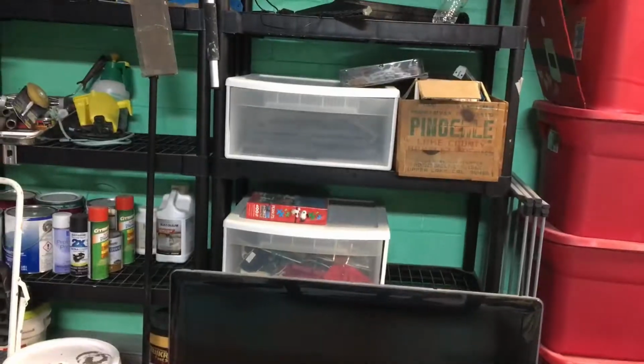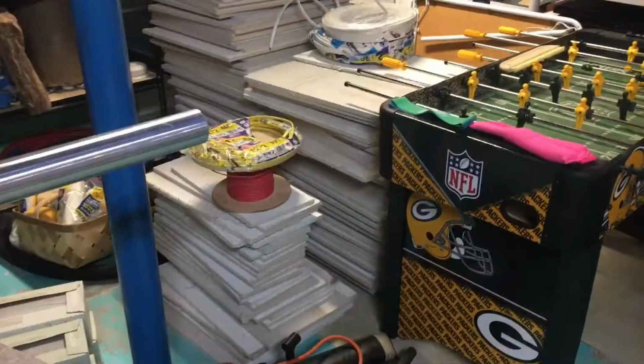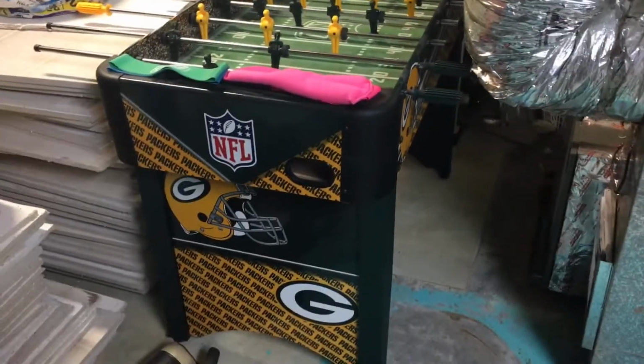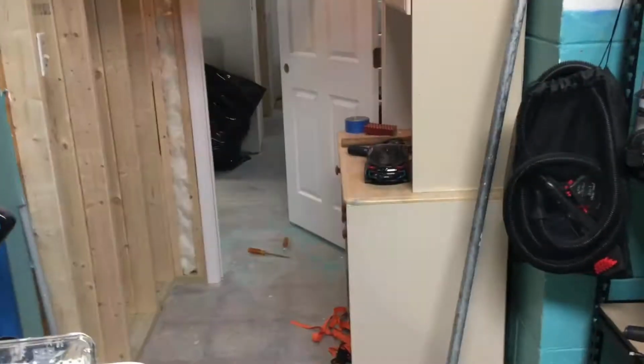Let me give you guys a tour of in here. Over here we got stuff. Over here we got the tile for the drop ceiling. Right here is my, I don't know what that is. Yeah, that's it. I don't know how I'm gonna get this workout stuff out of here, bro.